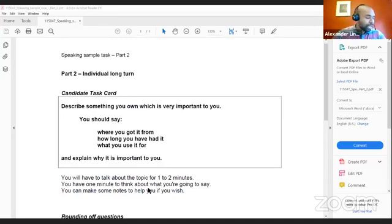Now, looking at my notes here, could I use these notes to speak for 2 minutes? Possibly, but maybe I'd want to add a little bit more just to be safe. So if I have the time during my preparation, I might want to add something a little bit extra. For example, where I got it from. Well, I got it from Curry's, but before I went to Curry's, I was actually looking in a few other places.